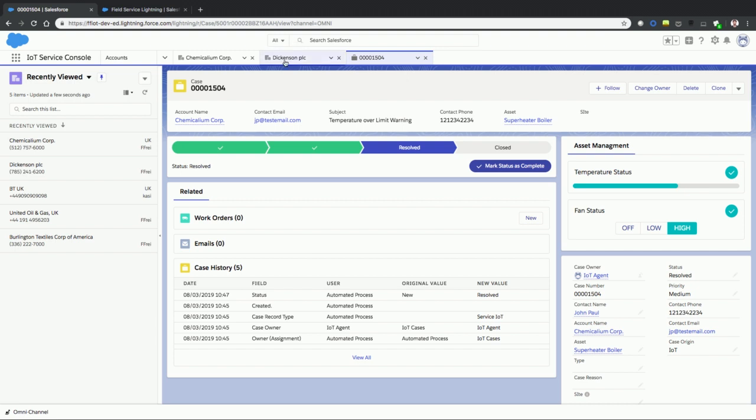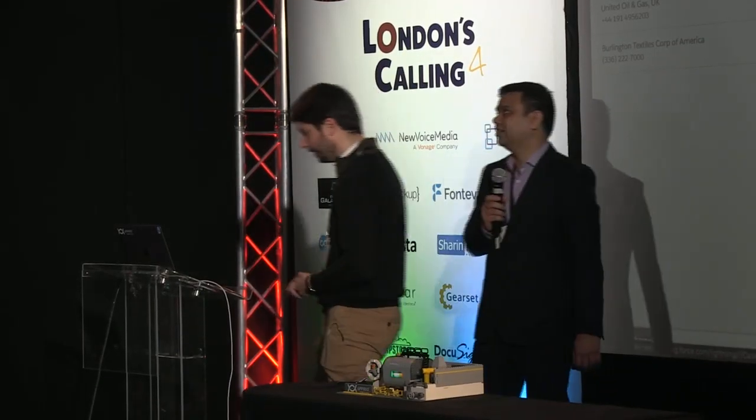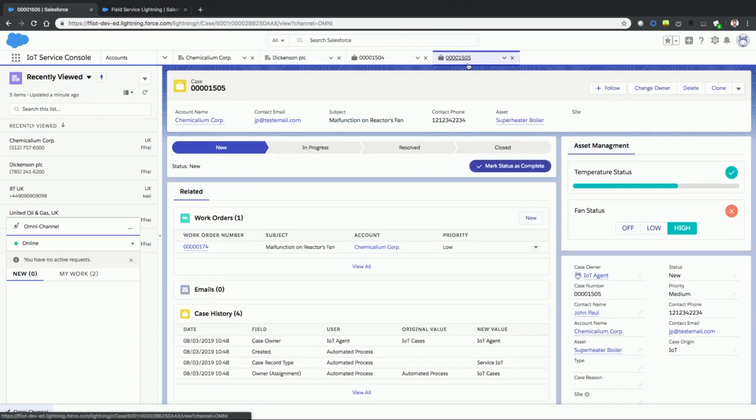Now, the second use case is, let's assume that for some reason there is an issue with the fan, okay? Again, I'm not breaking this, I'm just simulating that there's an issue, okay? Yeah. So the fan just stopped working for some reason, and it cannot be fixed remotely. Exactly. So again, we have a new case. As you can hear, there is a new case coming in. We have a new case, and this time, the case is because there was a malfunction. Okay, so as you can see, the fan state is now red.